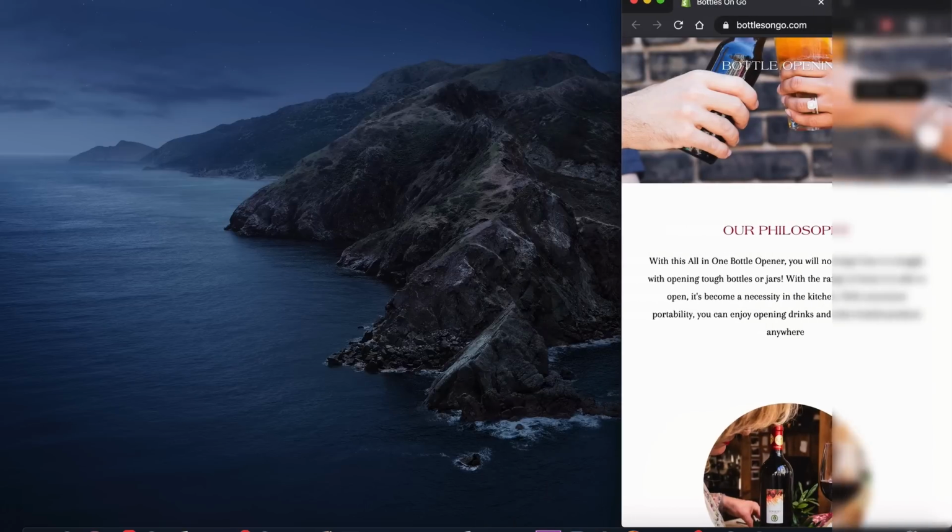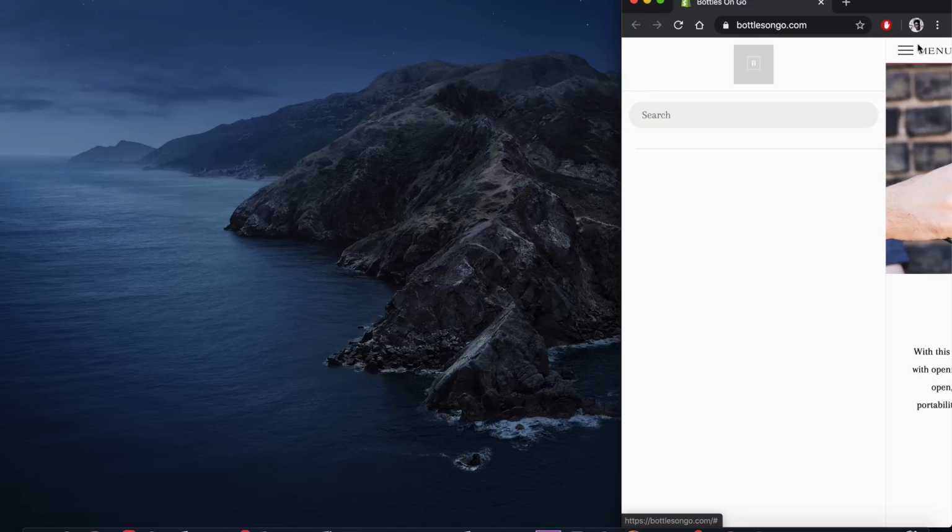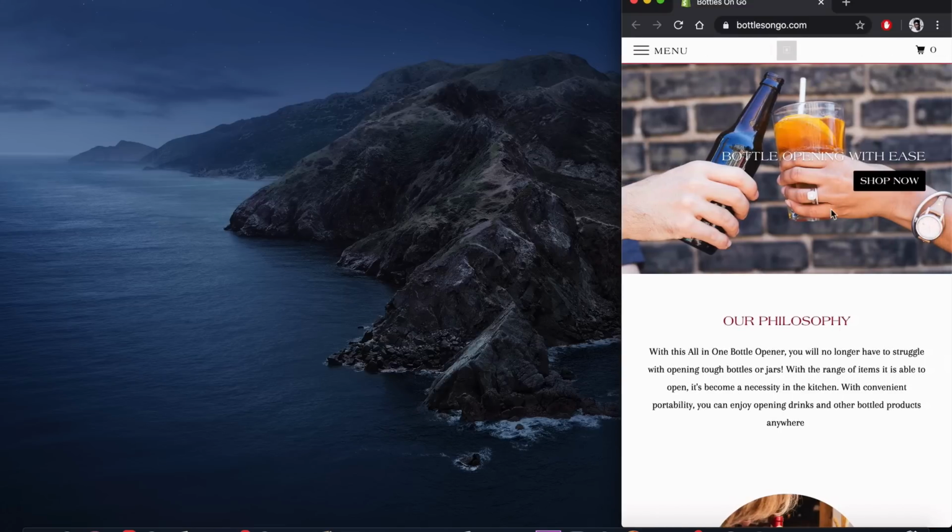As we look at this in a mobile view, you got to think about your customer's experience, and that's really all that matters. Right off the bat, my first impression on this homepage is I don't even know what the product is. What are we selling here? I should be able to visually see whatever the product is and know what I'm getting into, especially if I'm coming off of social media and have no idea what your brand is whatsoever.